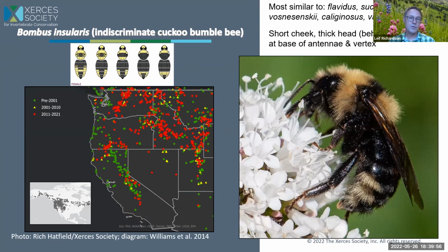Eventually, the host colony produces her offspring and nothing else. So that is why we call it a cuckoo bumblebee. It's similar to those birds. They're very fascinating animals, and there's lots more to say about the life history, but we're going to leave it at that for now.